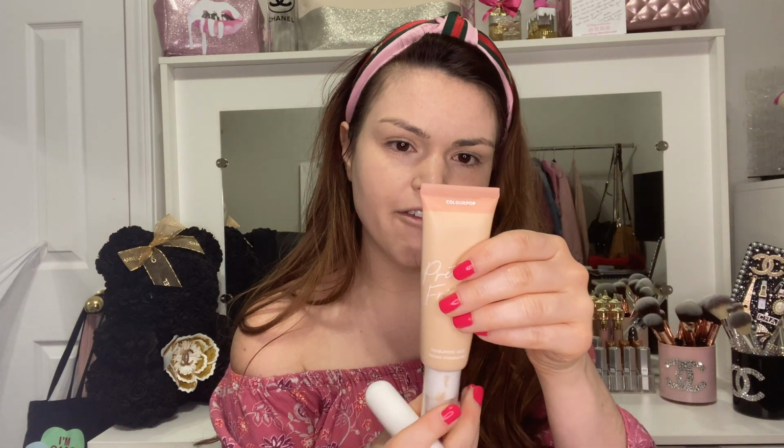Okay, so this is what it looks like with two layers on. I really love this stuff. I'm definitely going to be repurchasing when I run out. Just for reference, I am in the shade Fair 3W. I really like this stuff. And again, that's $14.